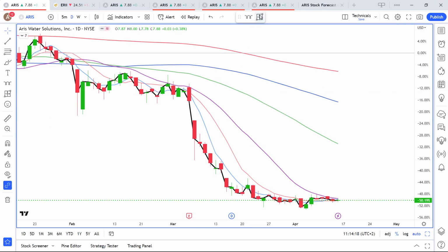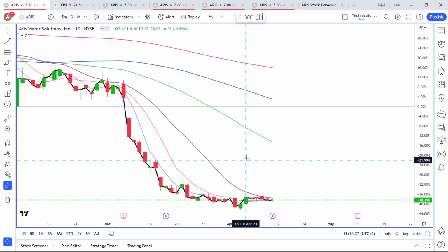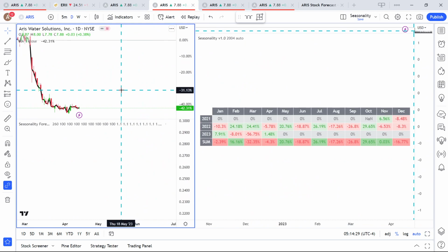If we were to look at this chart here, the ultimate failure of this rounding bottom would be closing below here. That would be accepting a 6% loss. It's not a huge loss, but it's a bit of a wider stop.